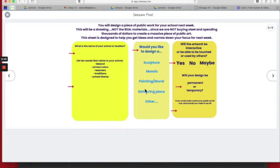It's just for fun. Are you creating a new gathering place? You saw some pavilions in our last artwork, or maybe something we didn't think about with public artwork. Maybe you have a different idea, something that's inspiring to you. You would just write it here. Otherwise, you circle them all.